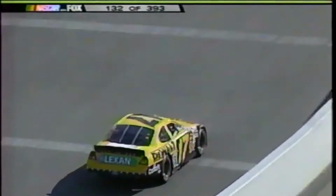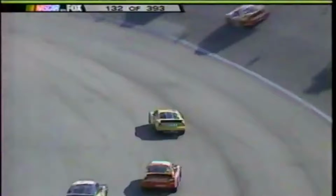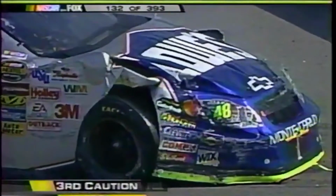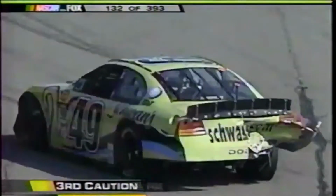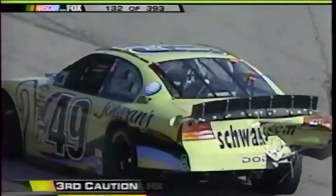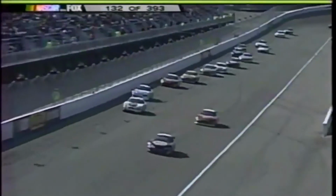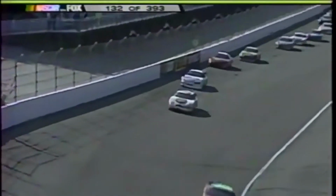Jimmy Johnson was so fast on new tires, running against cars with worn tires. Now, here, a big break for Dale Jarrett, Ryan Newman, Casey Kahne, Rusty Wallace, Sterling Marlin. Those guys had not made their green flag stops yet. We're only short about 16 cars on the lead lap right now.